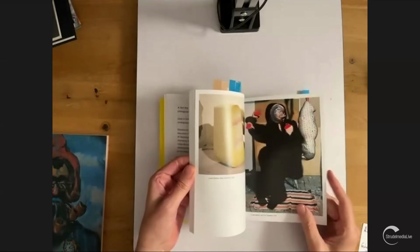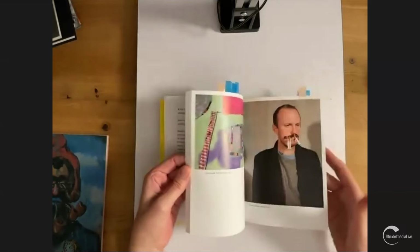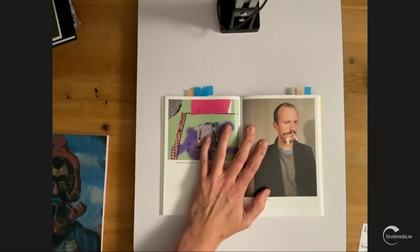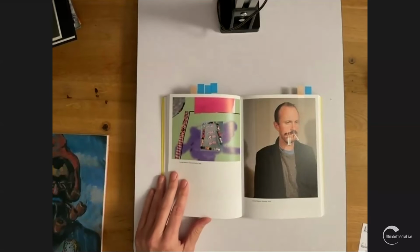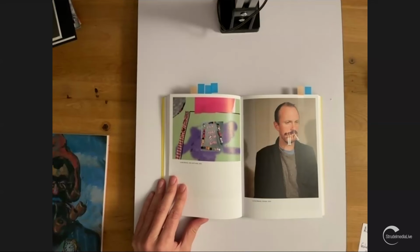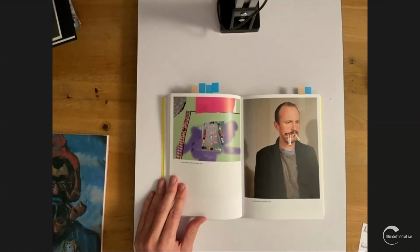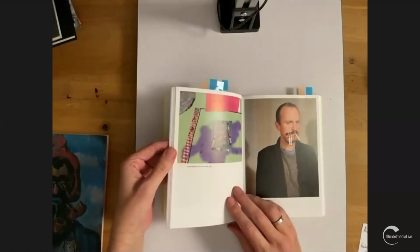And this is what you see when you open up a magazine. Everything is Photoshop that you see in there, but everybody tries to conceal this fact. Lucas Blalock goes the opposite way. He uses Photoshop, but he uses it in a way that you actually see that he's using Photoshop. He makes sure that you always see that.